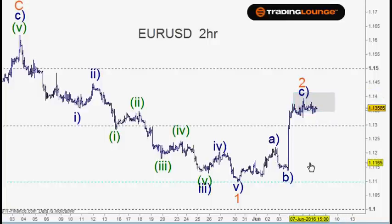We don't have any evidence of a move down as yet. A move down would be a small impulse wave, and we simply don't have that yet. So we need to expect a move up into this level here, a bit higher, into this area here. Now there would be a number of different ways to count this. I don't think that's really important at this stage, even though we can go over a few of them. But in a nutshell, we don't have any evidence of a move down so far.